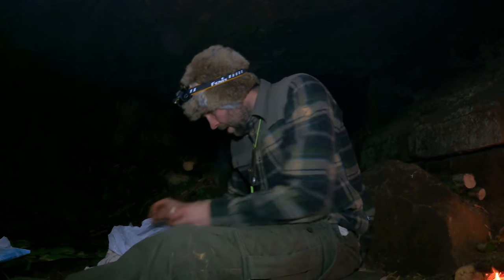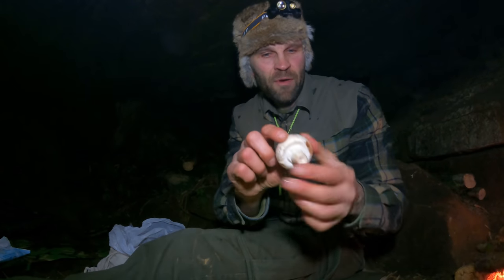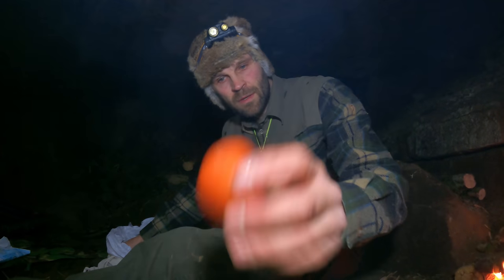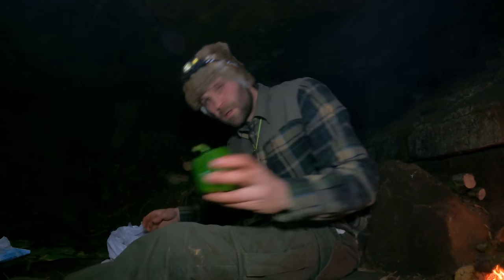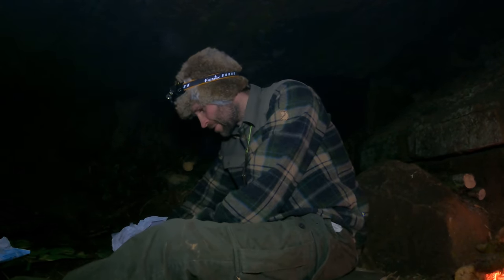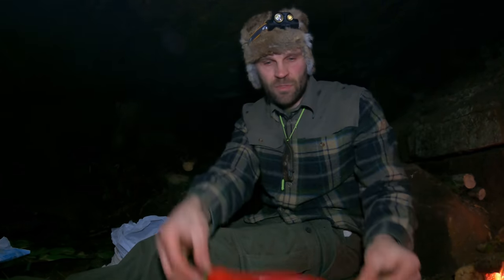Let's have a look at what we're going to put on these skewers then. So I have several mushrooms, and they're just the perfect size to pierce through and pop on that skewer. I've got a tomato. In fact, I've got a couple of tomatoes. Green pepper. What else is in my magic bag? Shallots again. I do like my shallots. They do taste good once they're cooked on a fire. Then look at that baby. Let's get that sweet pepper on there.